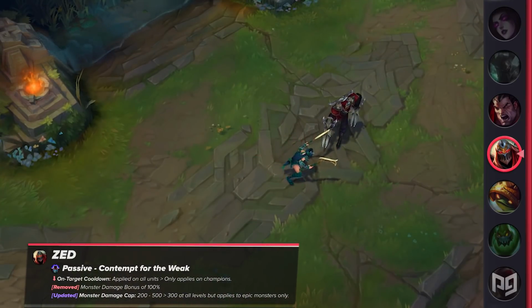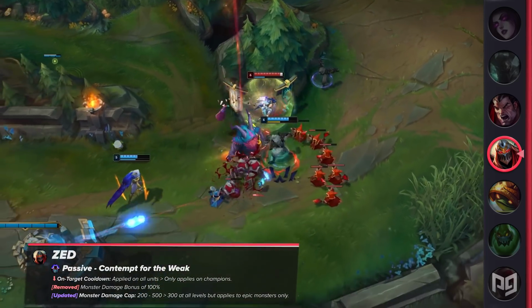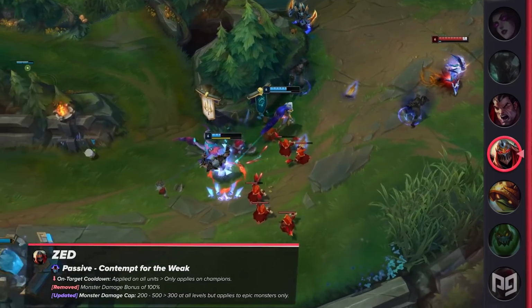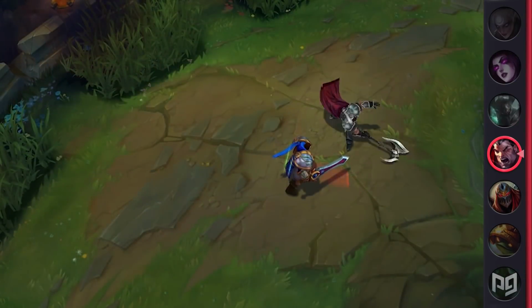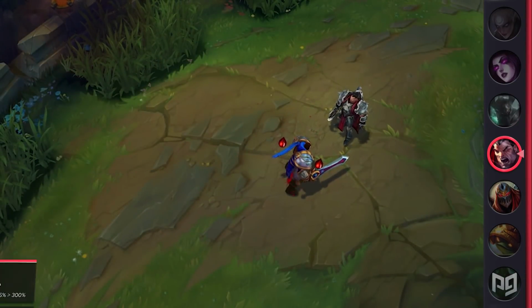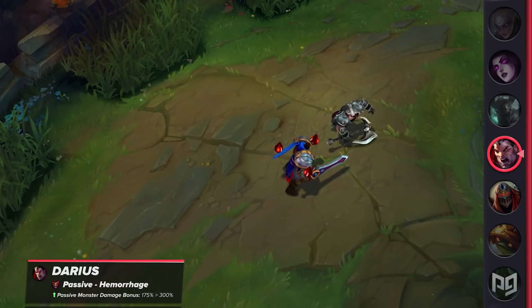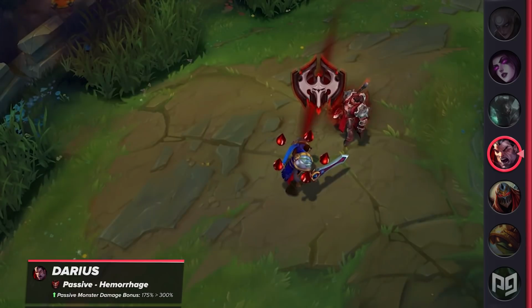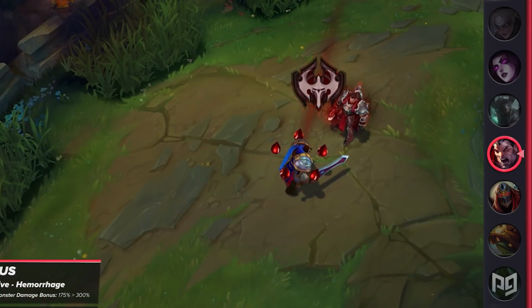His passive's on-target cooldown will only be applicable to champions, and monster damage bonus will be removed. However, the passive monster damage cap is being changed from 200 to 500 to 300 flat and will only apply to epic monsters. Darius is also getting a change to his passive. Rather than dealing 175% damage to monsters, it'll deal 300%. Maybe this time, he'll actually end up becoming a playable jungler.